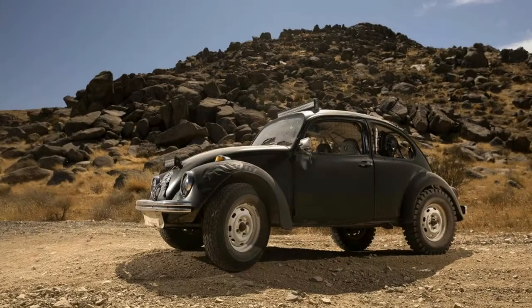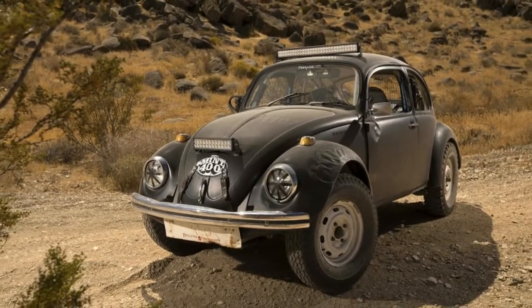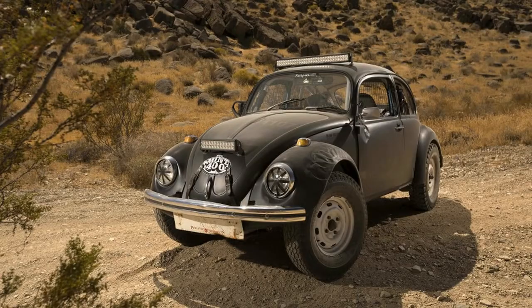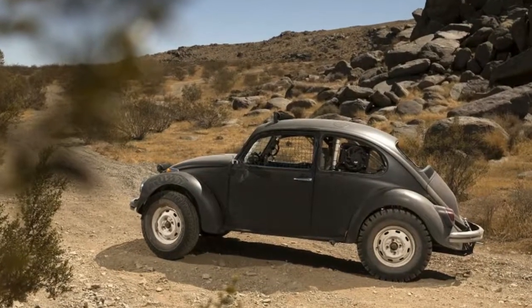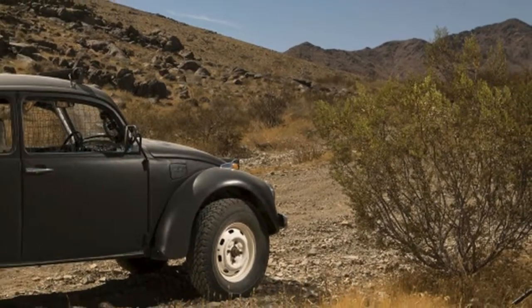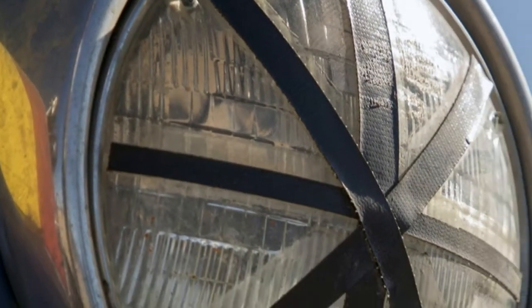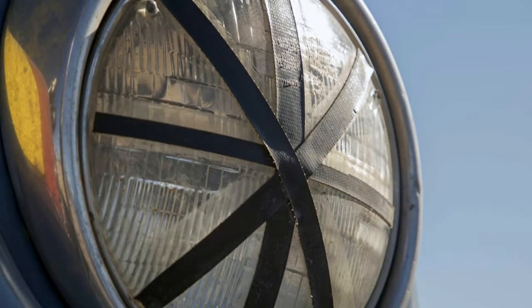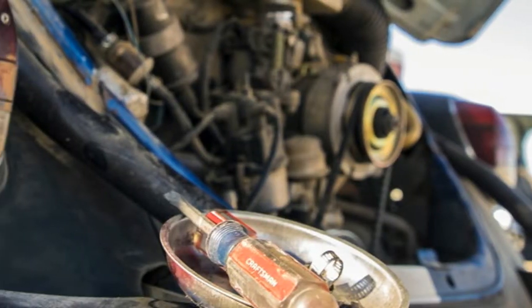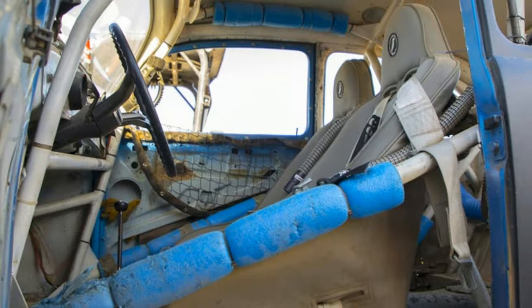Mark and I would push start it every morning senior year so it would get us to high school and then again at lunchtime so we could eat off campus. It didn't matter that Mexico's Baja Peninsula was over 3,000 miles from our slice of suburbia in Old Bridge, New Jersey. Since the late 1960s, thousands of similar Volkswagen Beetles have been modified for off-road use in home garages all over the world, and the man responsible is Bruce Myers.